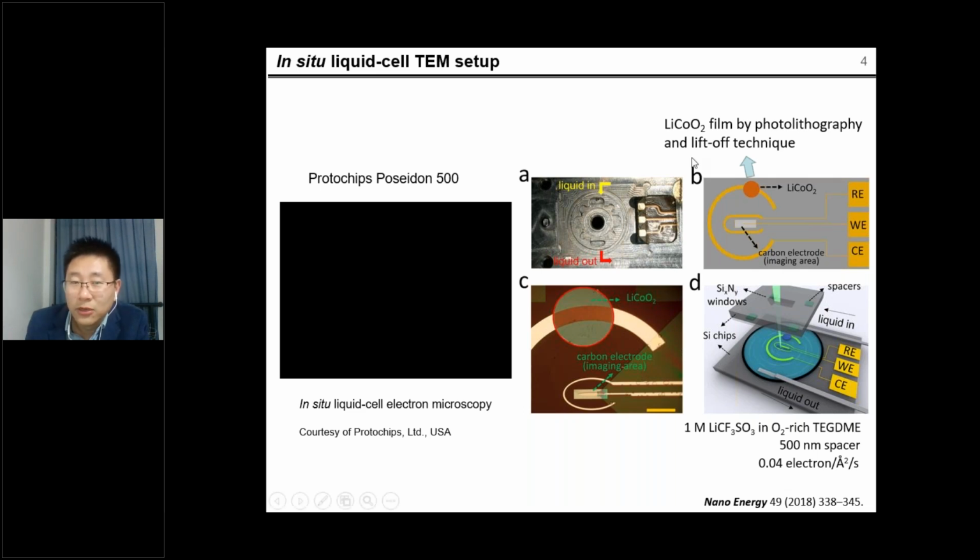So we also load our particles, the lithium cobalt oxide for the cathode, and also we have the carbon electrode as the working electrode. So we can control the voltage to do the charge and discharge process. The spacer we used is about 500 nanometers, which is a pretty large one.